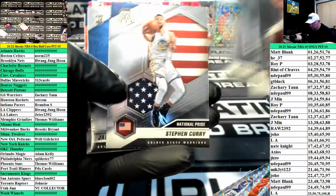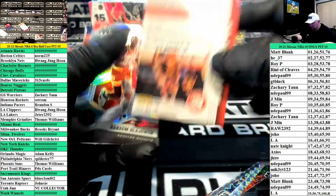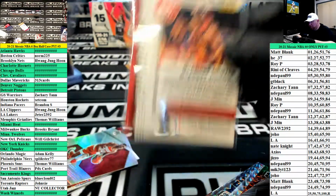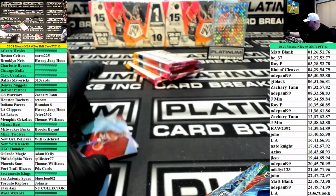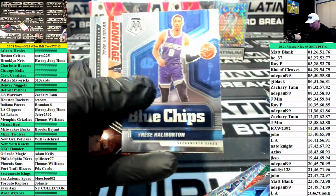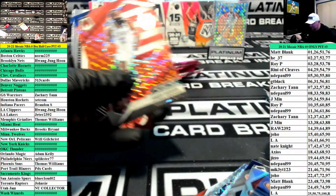Luka, Curry, true rookie Wiseman. Hunter, auto for the Hawks. DeAndre Hunter, Hawks are a filler squad. This has no card number, no serial number. That'll go to the 25 spot, L.A. Olajuwon for the Rockets, silver. Halliburton Blue Chips for the Kings. That is card 5.